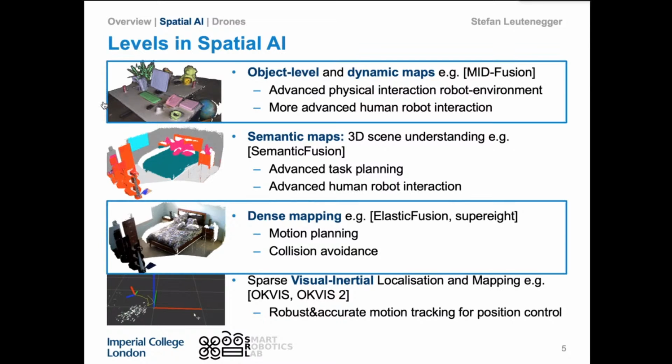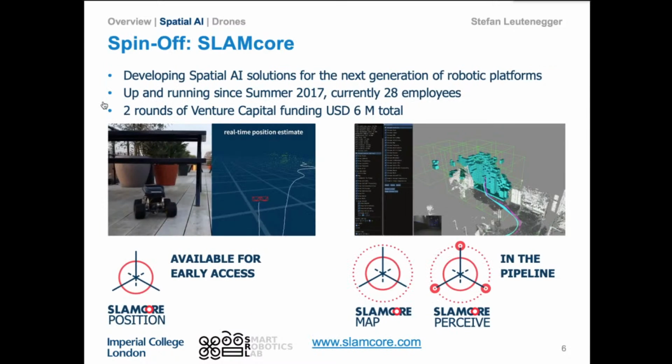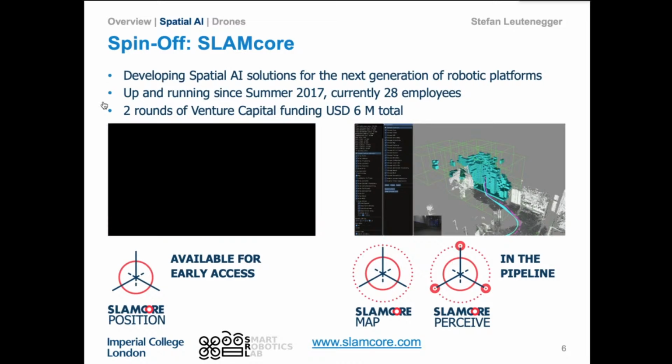So as I said, I will mostly talk a little bit about dense mapping and object level and dynamic maps. But perhaps to start, here's also an overview of SlamCore that was also already mentioned by Jose just before, where we're following really quite a similar approach, just with a focus on commercializing these types of things, where we have the different levels. We have the level of visual inertial motion tracking, and then trying to build on top of that dense mapping for motion planning, including even some scene understanding on top of it. So I won't talk much about this, but of course here the focus is on actually commercializing these things. So quickly skip through this in the interest of time.